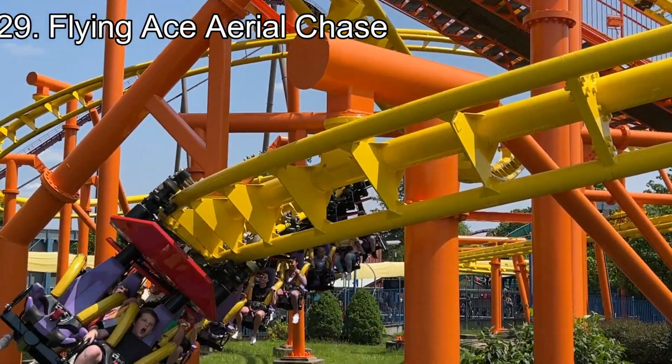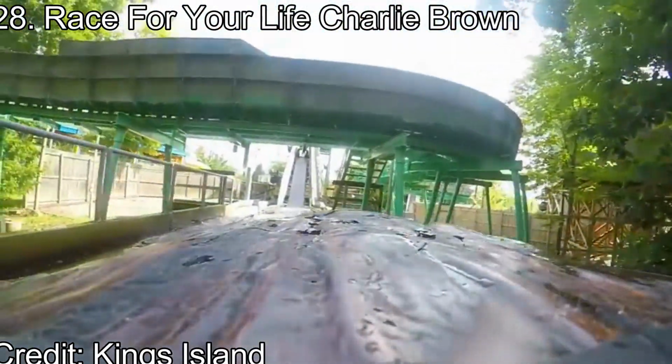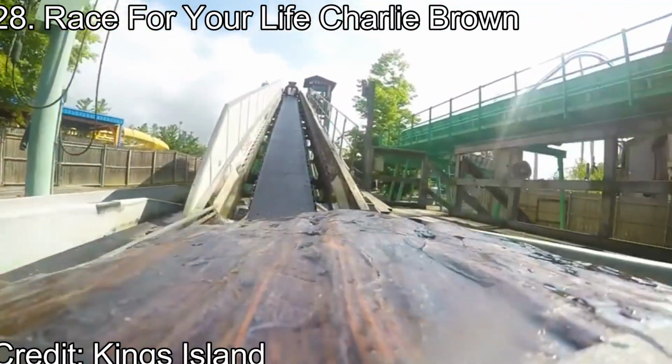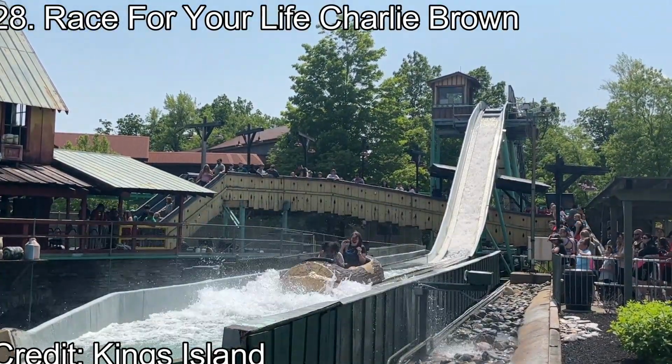Number 28, Race for Your Life Charlie Brown. This log flume is technically located in the kiddie section, but it traverses the woods of Rivertown. While this log flume only has one drop, riders splash around the woods through a scenic ride experience before plunging down the iconic drop.